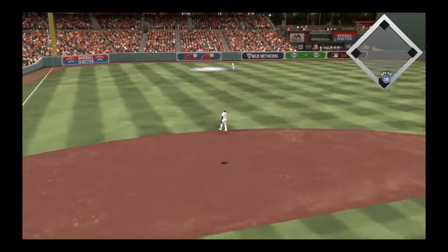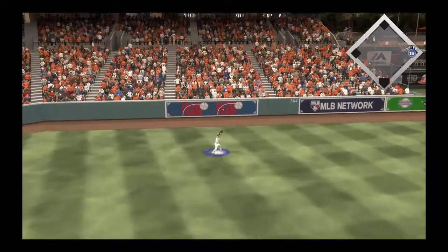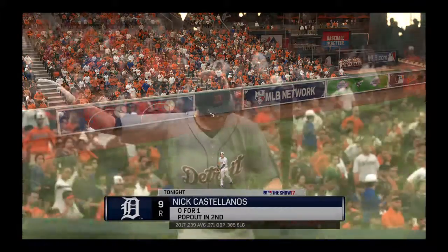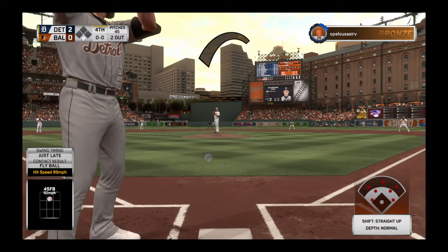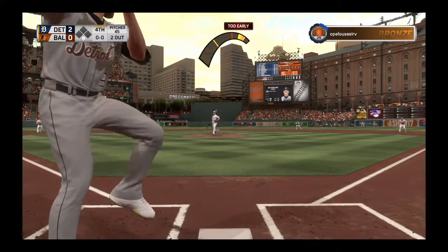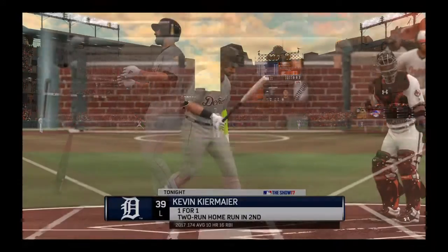3-0 now. This is hit the other way out toward left field. Gamble moves over. 2 gone. Coming to the plate now, Nick Castellanos. He's 0 for 1 thus far. Fastball, and ooh, that ran in and drilled him.